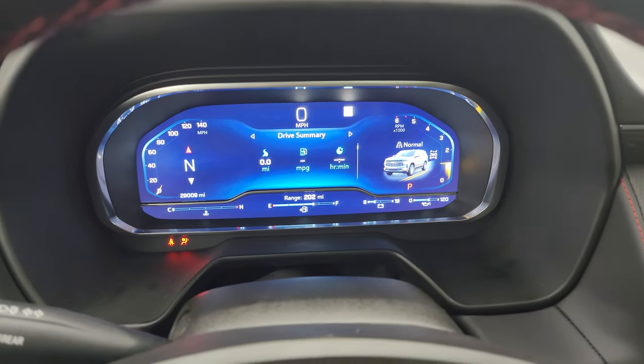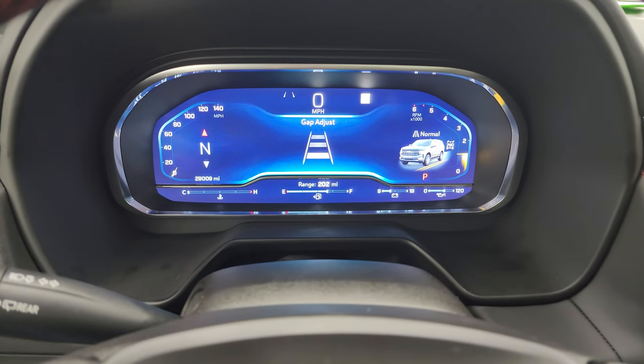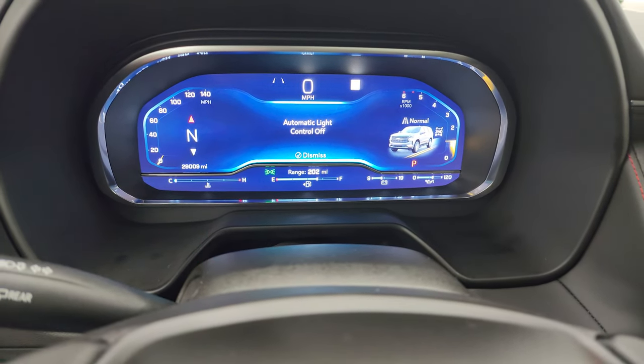Starts right up, no check engine lights or anything like that. And that is the adaptive cruise right there, so you can adjust your gap between you and the car in front of you. So that's pretty sweet.